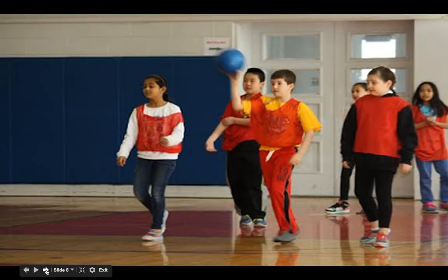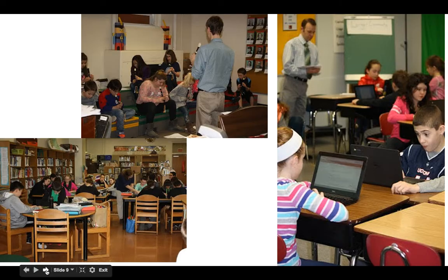Here's a picture of some kids in PE here at Volano. This is some of our fourth graders. And here are some of the various specials. You see some students here in library, some students practicing recorder, and some students here in digital citizenship with Mr. Gordon. The specials teachers outside of Mr. Gordon remain the same from Memorial School to Volano School, so they will be some familiar faces for the students.